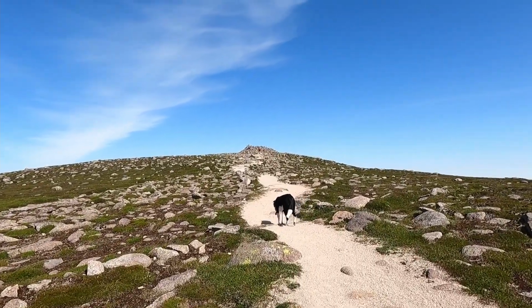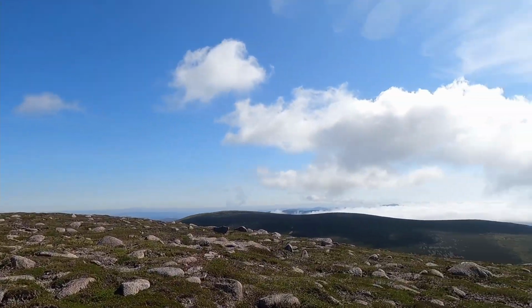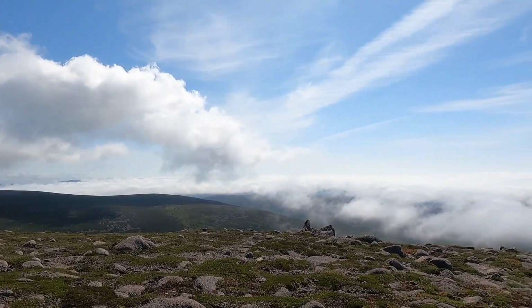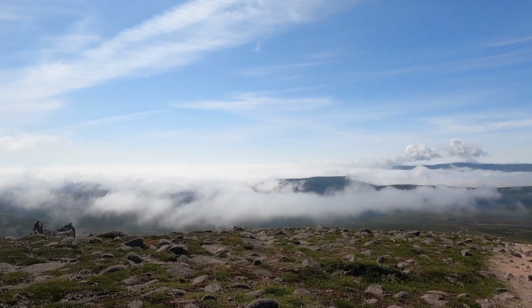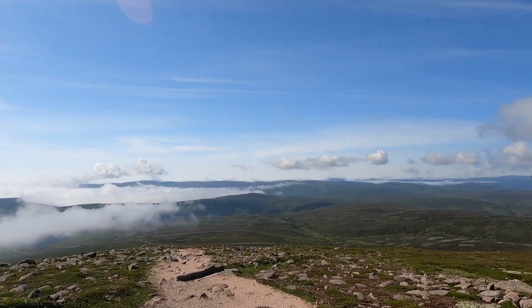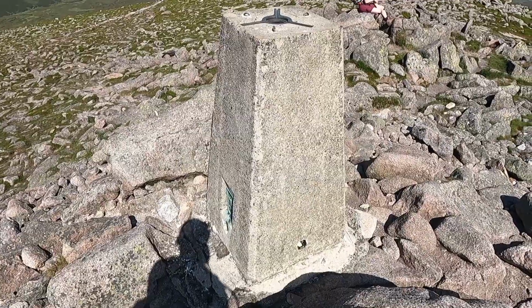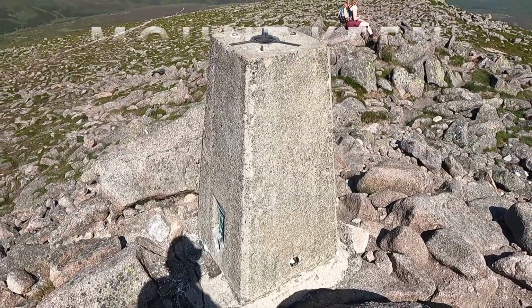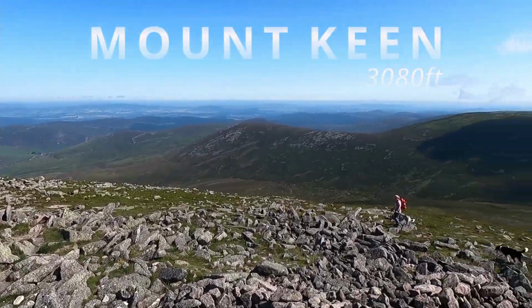What a beautiful day it is now. Give you a quick pano. The cloud that we've walked through is burning off. Very warm. There the cairn goes. Monkeen. Fabulous views.